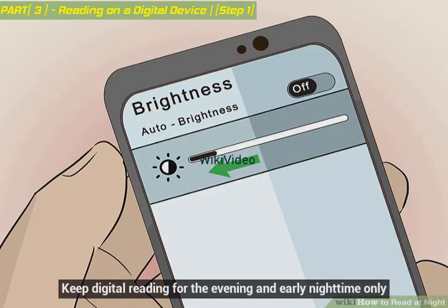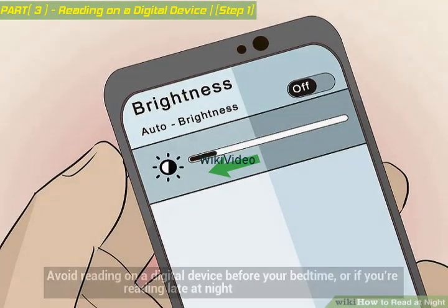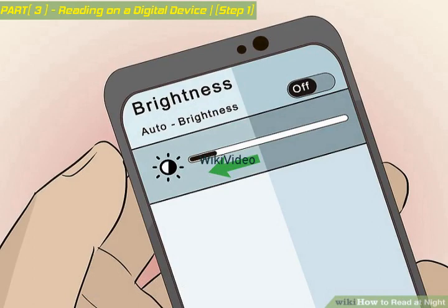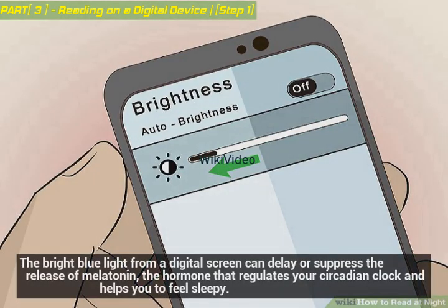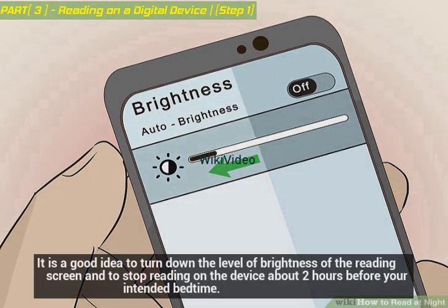Keep digital reading for the evening and early nighttime only. Avoid reading on a digital device before your bedtime, or if you're reading late at night. The bright blue light from a digital screen can delay or suppress the release of melatonin, the hormone that regulates your circadian clock and helps you to feel sleepy. It is a good idea to turn down the level of brightness of the reading screen and to stop reading on the device about 2 hours before your intended bedtime.